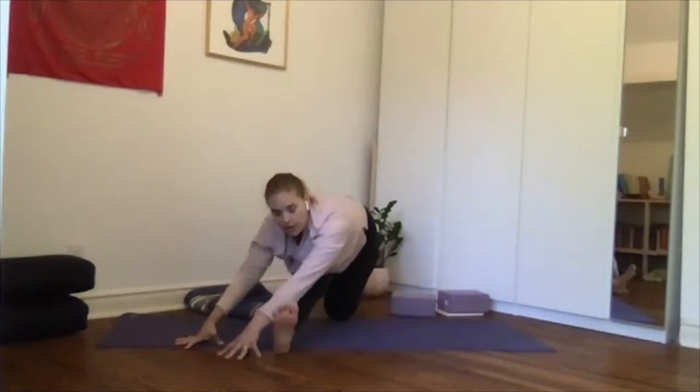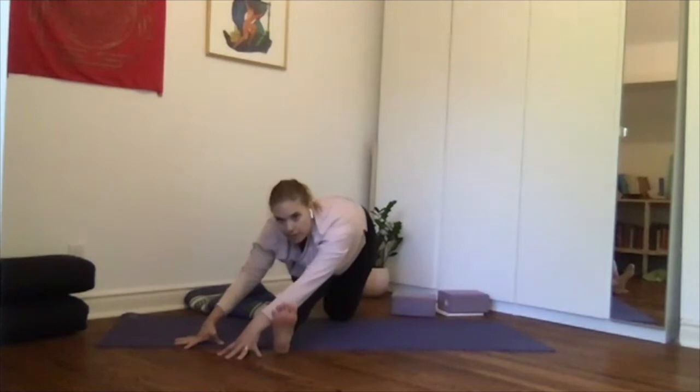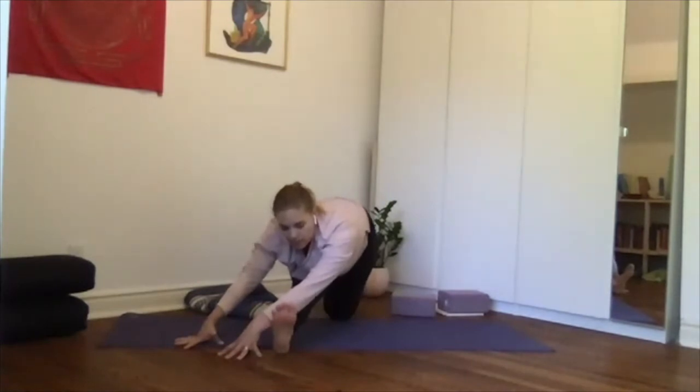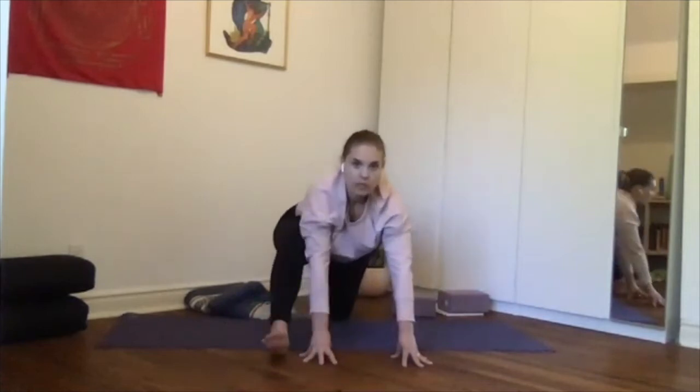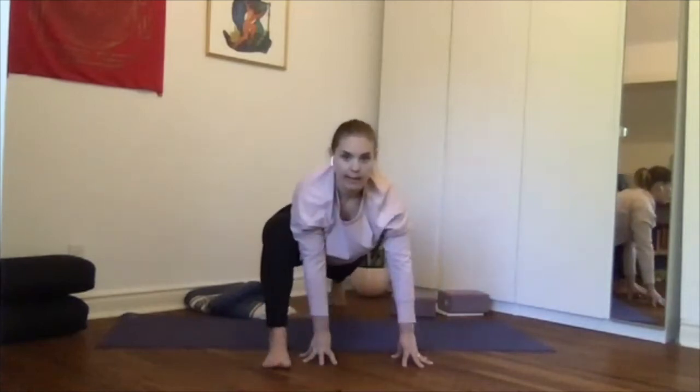Walking the hands over to the left side of the ankle. Draw that thigh bone back into the hip socket. Breathing there. Couple more breaths. And then walking the hands back around to the inside of the foot. Hinge forward, straighten out the back leg.